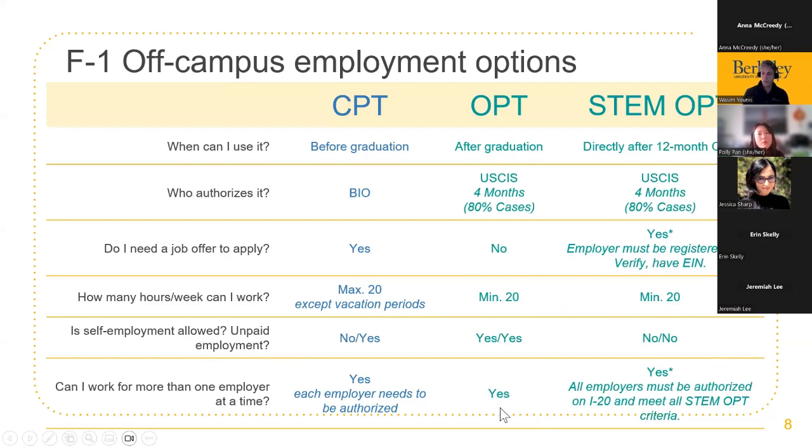Can you work for more than one employer on OPT? Yes, and for STEM as well. So yes to both OPT and STEM. But for STEM, your employer has to meet the STEM requirements.